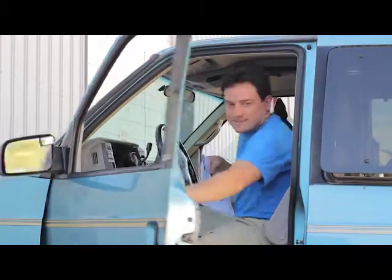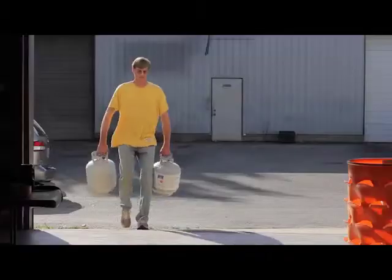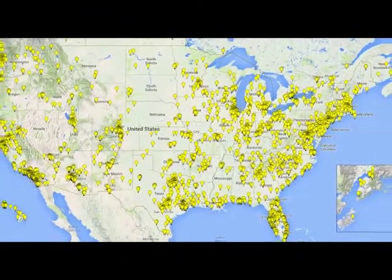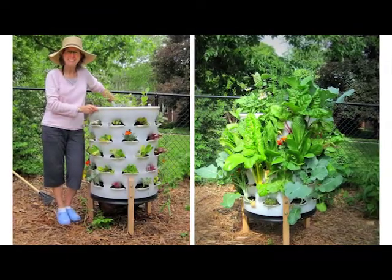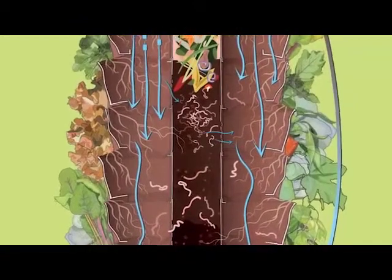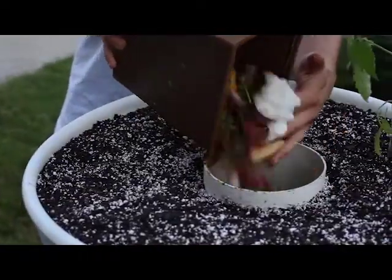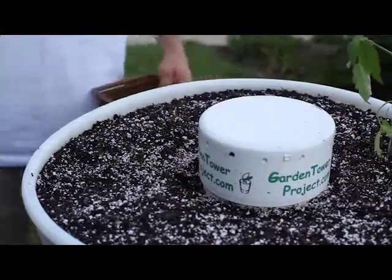And with the help of my two dedicated co-founders, Joel Grant and Tom Tlesty, we have shipped nearly 4,000 garden towers to people in all 50 states. The Garden Tower is a unique soil-based garden system that incorporates the magic of Mother Nature, vermicomposting, all in one container. It combines what the earth does naturally and makes it possible to implement in so many more places.